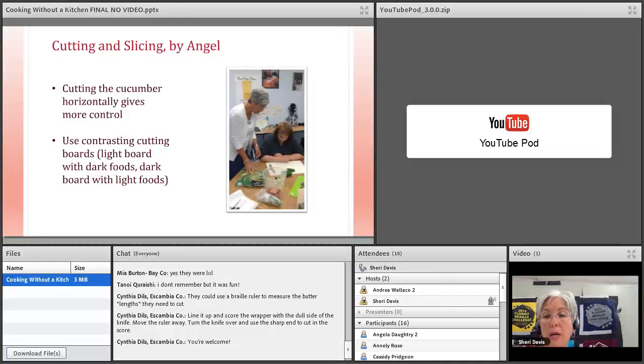And then we have a contrasting cutting board. So if you're going to cut an onion, you'd want a dark cutting board. You wouldn't want to do a white onion on a white cutting board. You can get black cutting boards, or just dark green or something that's contrasting. So light cutting board for dark foods, dark cutting board for light foods. It's really kind of simple.